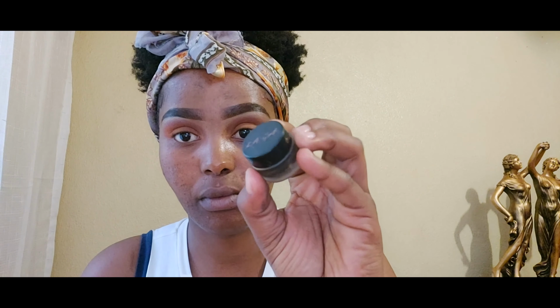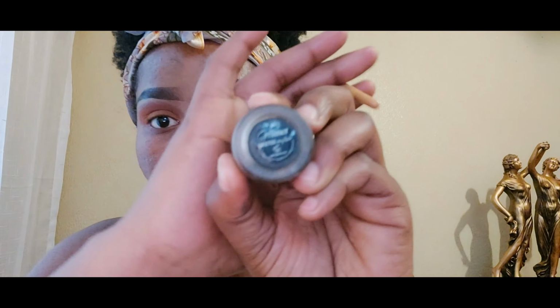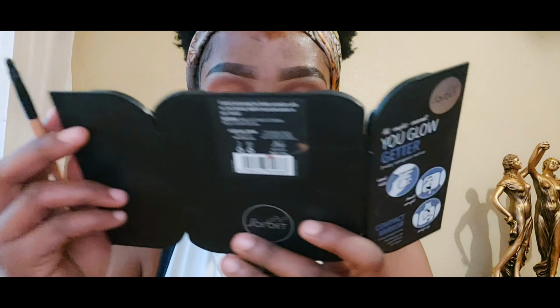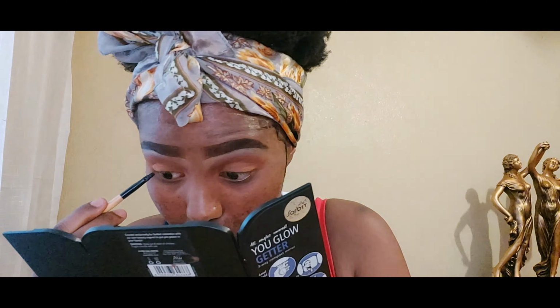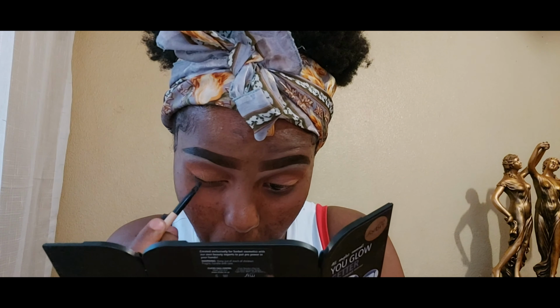And now for liner, I'll be using this gel liner by LA Girl. I'm not quite sure what the shade is, but I'll make sure I put it on the screen somewhere. So this brush that I'm using is also by LA Girl, and it came in the same package as the gel liner. You guys can find this gel liner from discount stores.